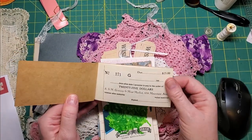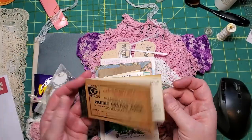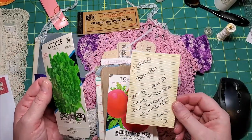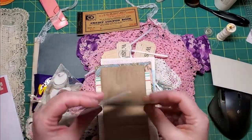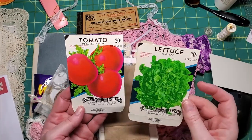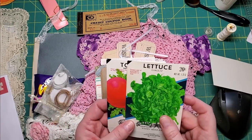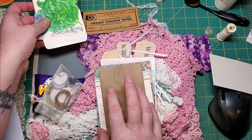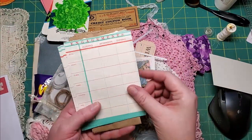Look at these. I have never seen these before. I have been wanting seed... lettuce meal, sorry. I have been wanting to get some of these seed packets, and I see them from time to time at the antiques market in St. Jacobs, but woo! Oh, look at these!